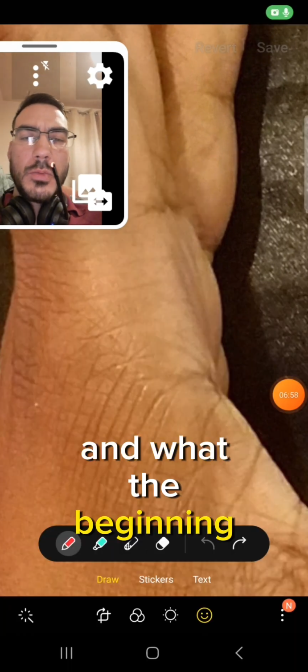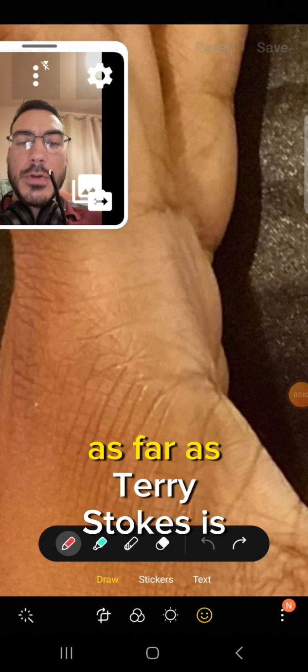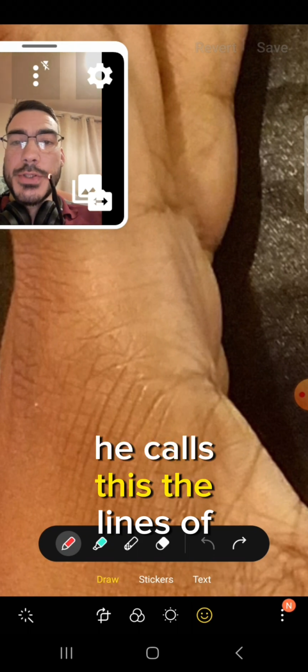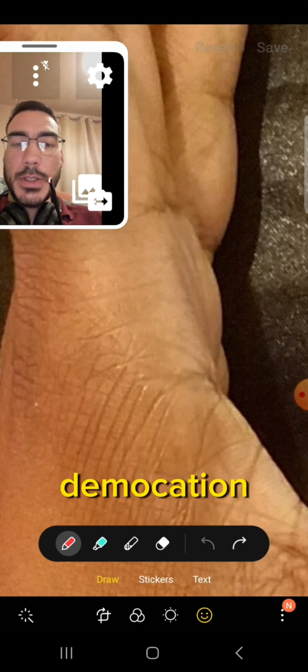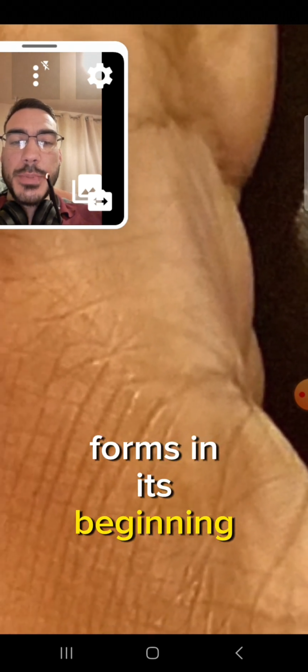And what the beginning of the lifeline shows us, as far as Terry Stokes is concerned, he calls this the lines of demarcation, and this is where the lifeline forms in its beginning.